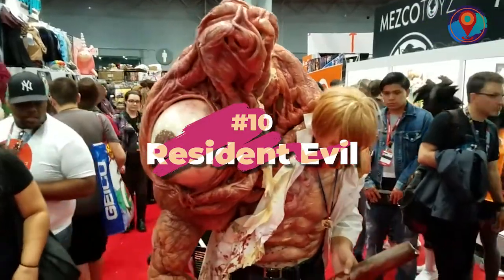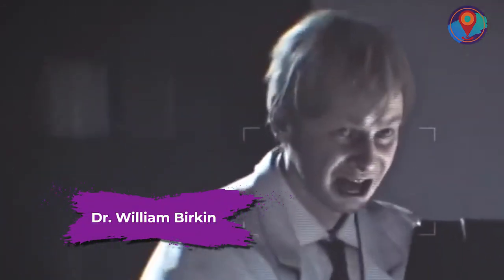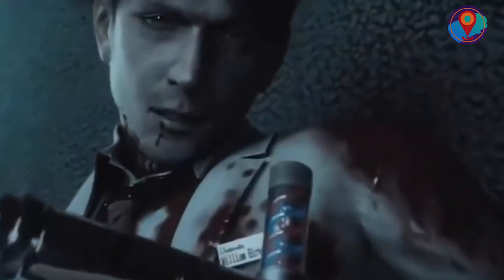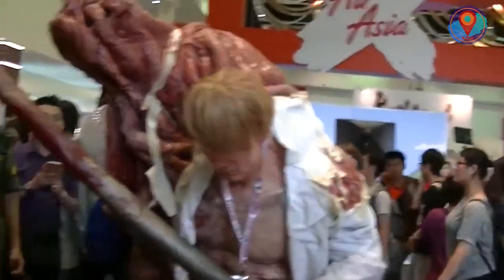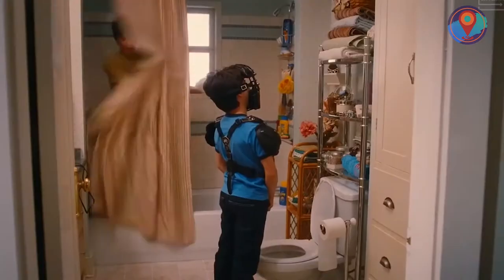Number 10, Resident Evil. Grotesque would probably be the best word to describe this first costume on our list. Freaky comes a close second. In case you need a little refresher, Dr. William Birkin is the chief scientist of the Umbrella Corporation and one of the main antagonists in the Resident Evil franchise. In his final moments, he injects himself with the G-virus, which causes him to mutate into a monster known as G. And here, ladies and gentlemen, is a Japanese artist named Guy, who perfectly captured the character's mutated form, complete with the moving claws and giant eyeball that could surely make kids, or even adults, pee in their pants.